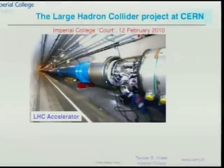It's an honor and a pleasure for me to tell you about the Large Hadron Collider. I'll be talking mostly about an experiment, the CMS experiment. This has been 20 years since it was first conceived. It was installed and it is operating.